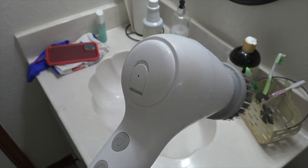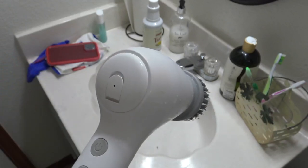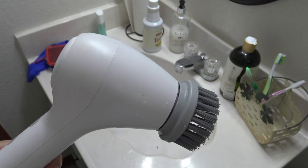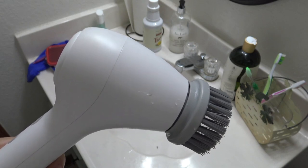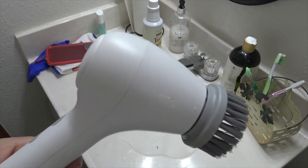I'm using a cleaner of my choice. Of course, you can put anything inside of this that you want. You can probably put Pine Sol, an all-purpose cleaner. I decided to use my Young Living Thieves household cleaner. I've been using that to clean up my counters, and I really do like it, so that's what I'm using.